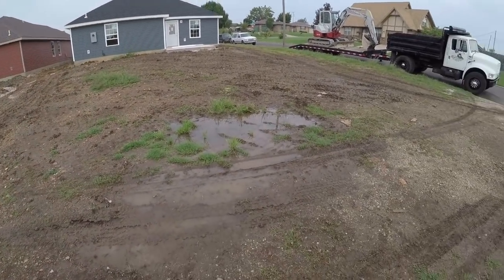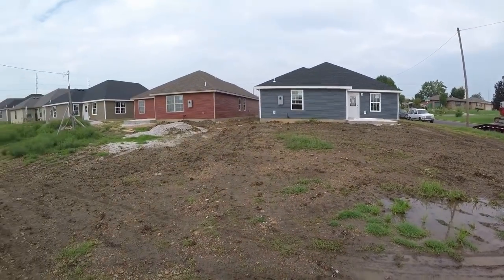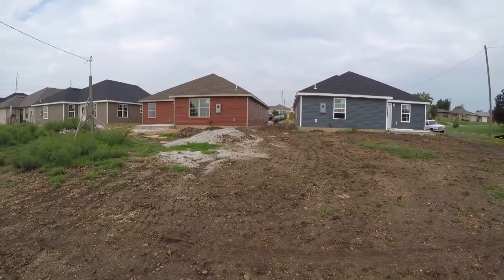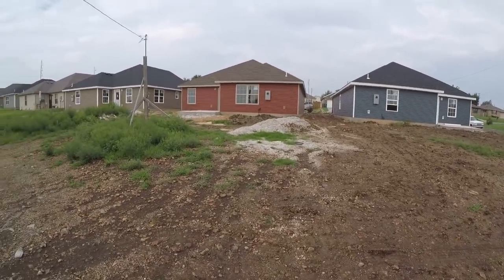But it rained all day yesterday, so this place is a mud hole. But it's supposed to get to like 90 today and be windy, so hopefully it'll dry out fairly quick. But yeah, you can see there's still a lot of work and junk like that.